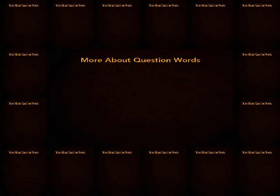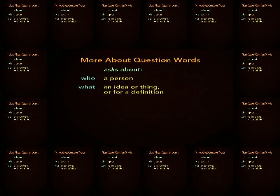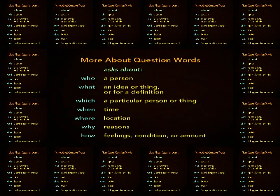Now, look at these question words again. Who asks about a person. What asks about an idea or thing, or asks for a definition. Which asks about a particular person or thing. When asks about time. Where asks about location. Why asks for reasons. And how asks about feelings, condition, and amount.